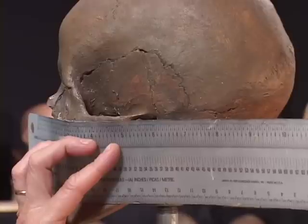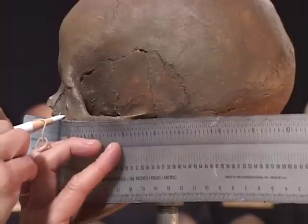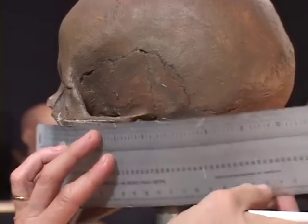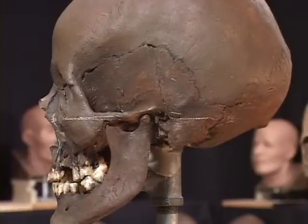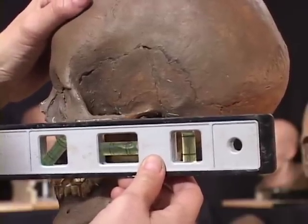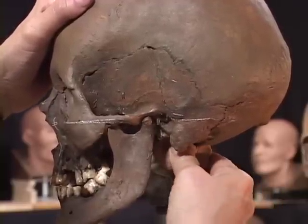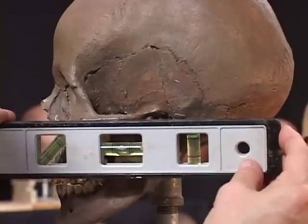Okay, before you get started, you have to place the skull in a Frankfurt plane. You take the lower edge of the orbital rim and the center of the ear hole, and you draw a line to indicate that. That's this line right here. At this point, I'm going to level my Frankfurt plane, which is the whole point of it, by holding my level here and finding exactly that place where the level works. And I will put that into place with a little wad of clay to hold the skull in place. I'll now recheck it and make sure that I've got that right.